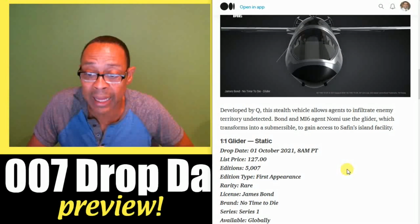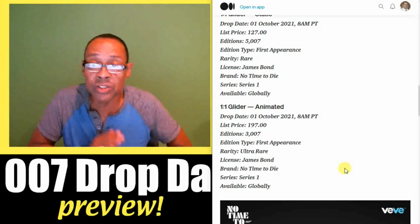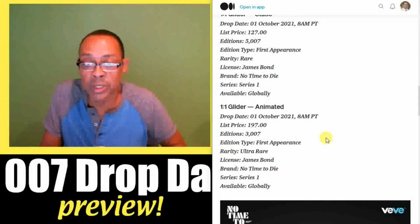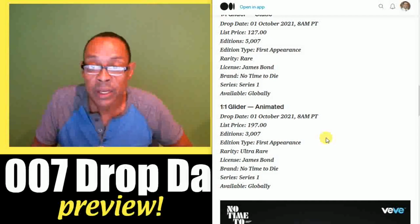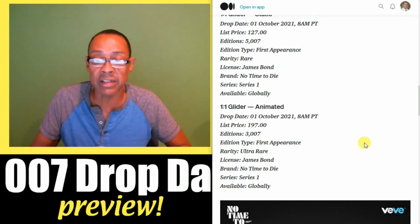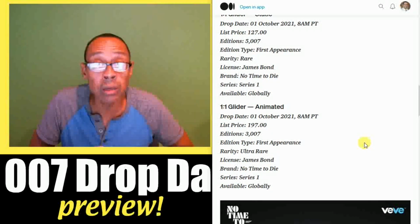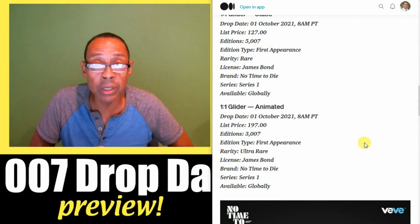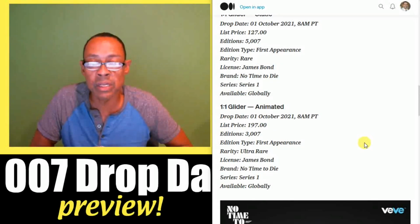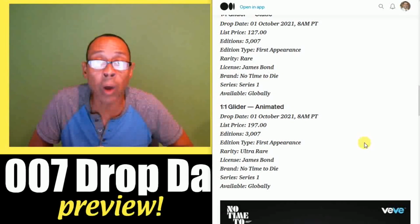All right, well, enough about that. There's our rare. And then we have the animated 1-to-1. The 1-to-1 static is the same dimension, the same proportions, rather. The 1-to-1 animated glider will be 197 gems. There's only 3,007. I think we'll be lucky to get one. I will be going for this. I will load up a couple hundred gems. And I tell you what, I have not bought gems at a discount from anybody in the little chat swap meet groups.